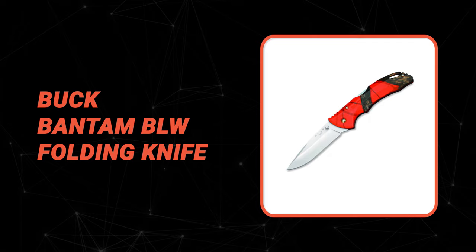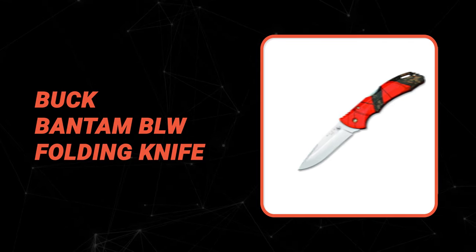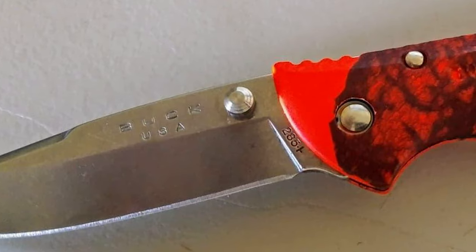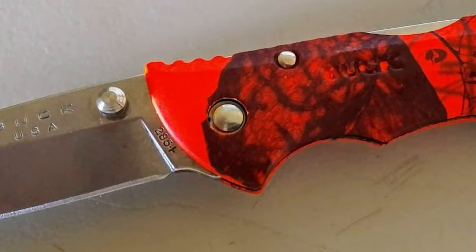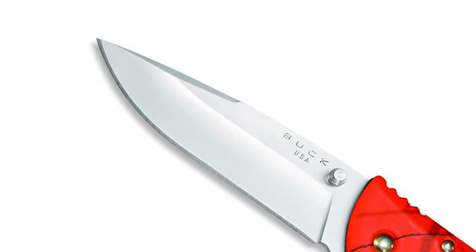At last, we're about to get to the winning knife that checks all the boxes that a knife of this category should. Number 1. Buck Bantam BLW Folding Knife. Did you ever have your hands full and you needed to open a Buck folding knife? Then look no further than the Buck Bantam BLW Folding Knife. It is one of the top best Buck folding knives on our list. It is the latest and upgraded version of the Buck traditional knife.